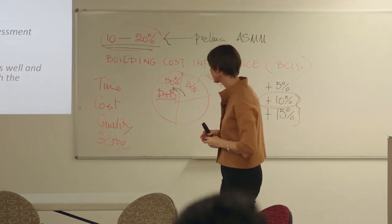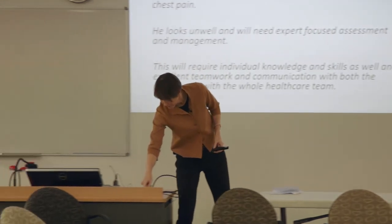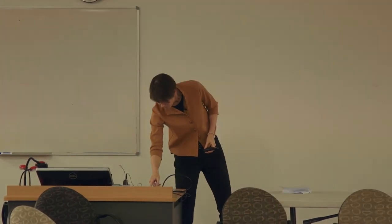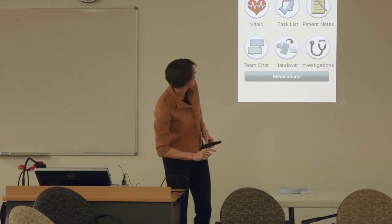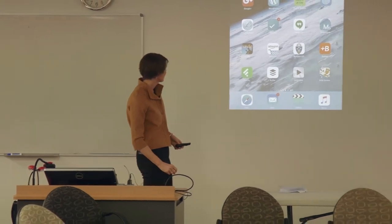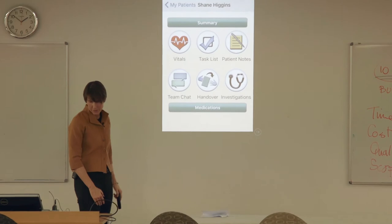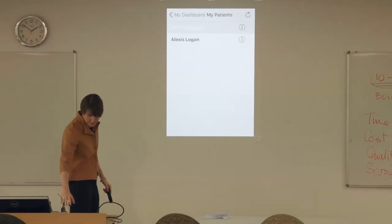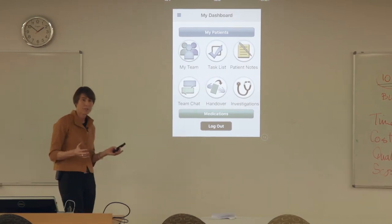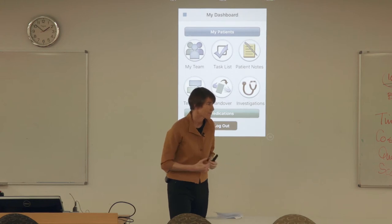So to give you some idea about how they would do that in the virtual hospital, I'll show you where we are now. This is a little app called the Bond Virtual Hospital. When the students come in, they log on to this app and they see something like their dashboard. A group of six students walks into a room, they don't have a facilitator, and they ask, which patients are we looking after today?